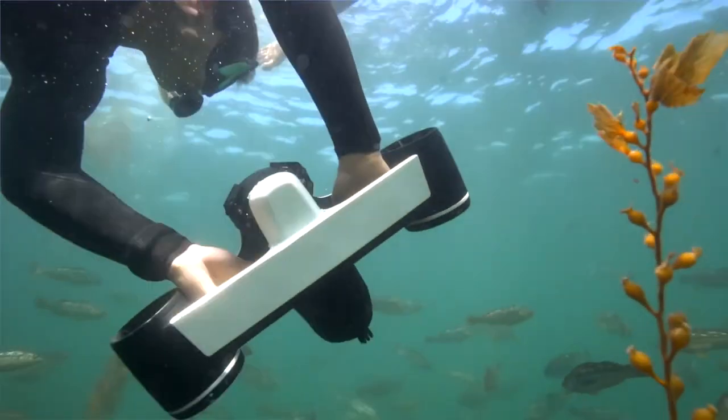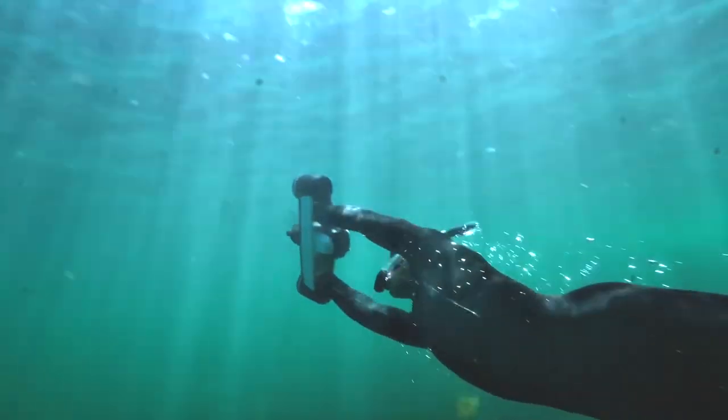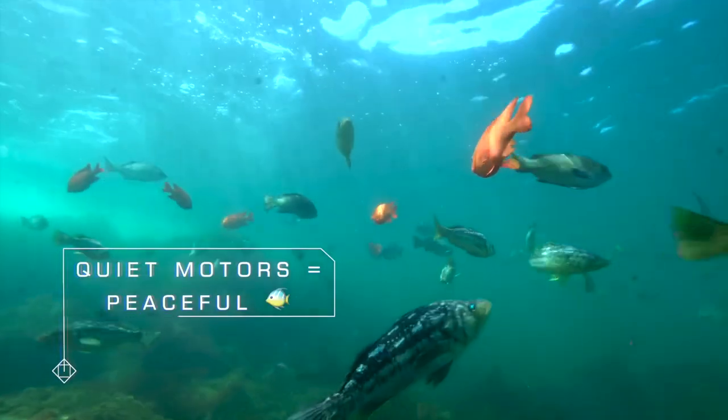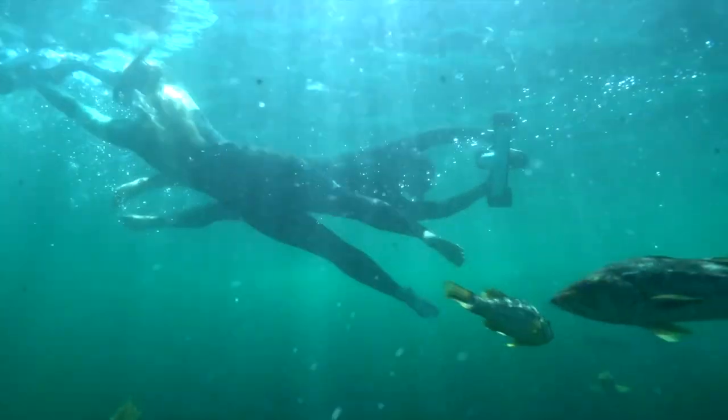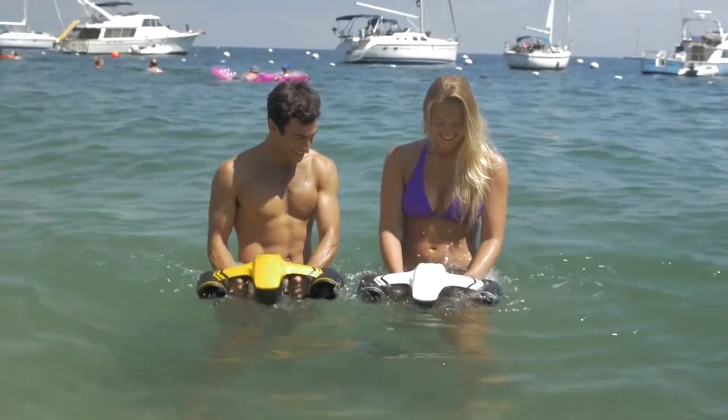The propellers are uniquely designed to draw the water away from the user for a smooth ride. And the motors are quiet enough not to disturb the sea life, so you can swim along with them. With two speeds, you can cruise through the water on low or kick into high gear for a faster ride.